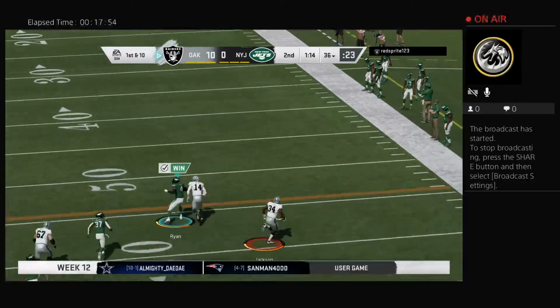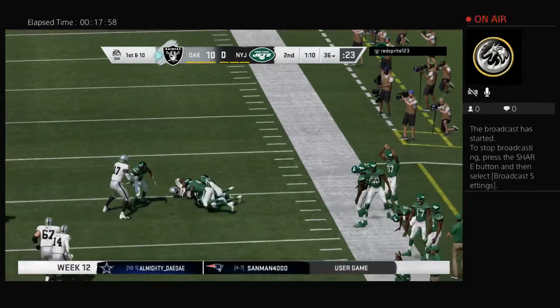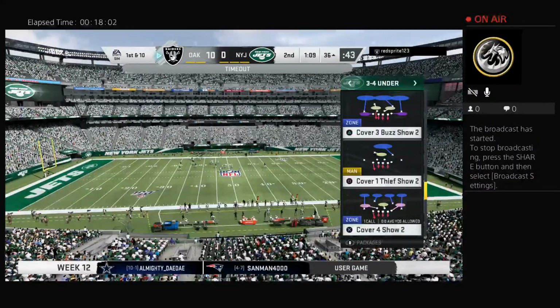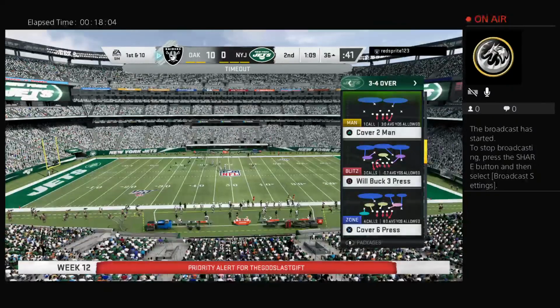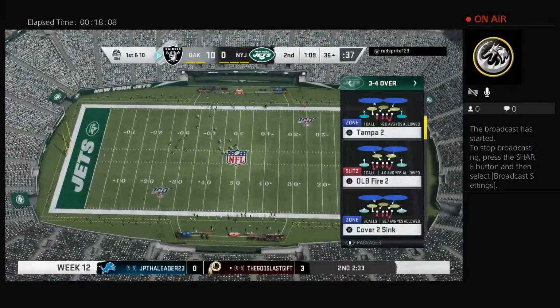Here's Jackson. He's got the first down and more past midfield. And finally down at the 36-yard line. The Raiders are going to use one of their timeouts, as he'll get a chance to talk it over after picking up the first down.